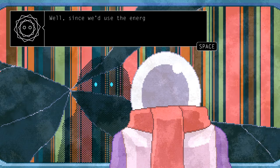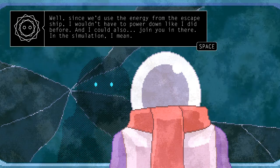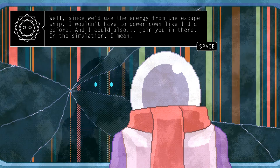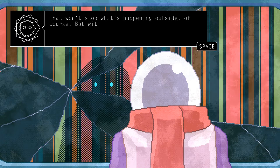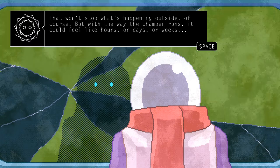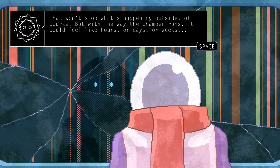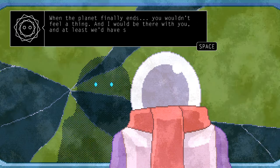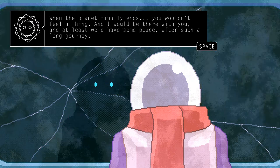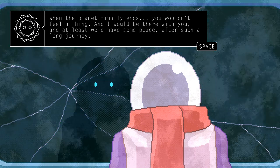How? Well, since we'd use the energy from the escape ship, I wouldn't have to power down like I did before, and I could also join you in there, in the simulation, I mean. That won't stop what's happening outside, of course, but with the way the chamber runs, it could feel like hours or days or weeks. When the planet finally ends, you wouldn't feel a thing, and I would be there with you. And at least we'd have some peace after such a long journey.